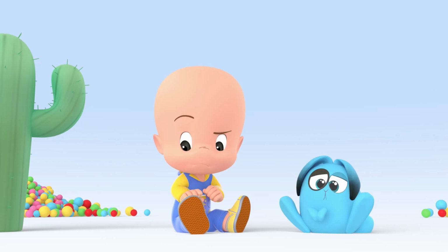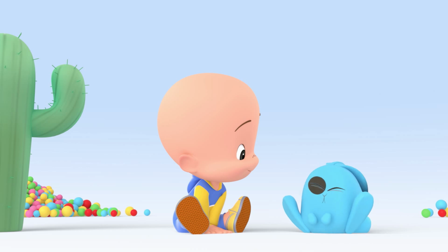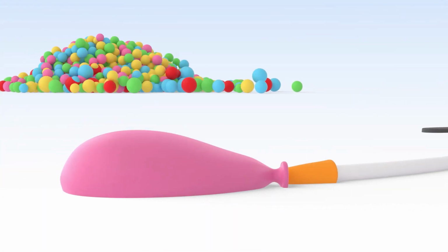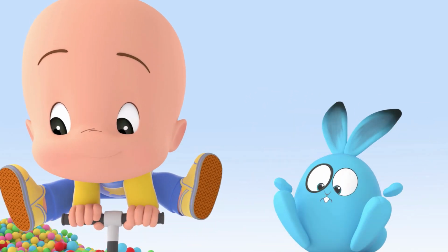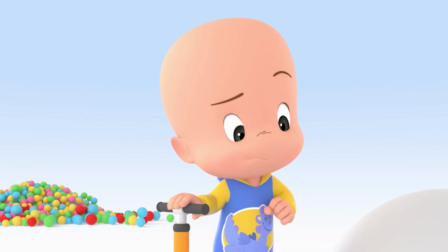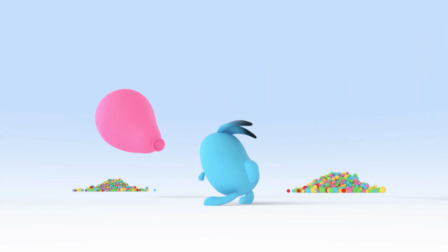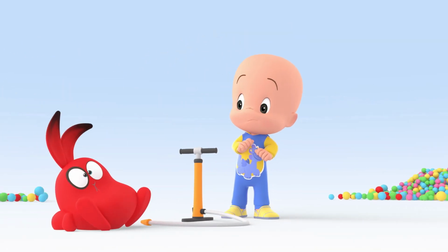Balloon? More balloons? Balloon! Balloon! Balloon! Balloon! Balloon! Balloon! Bye, Blue Bunny. Red Bunny.